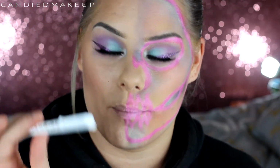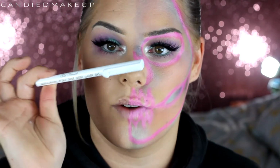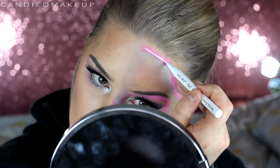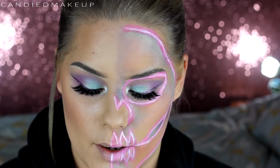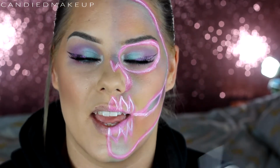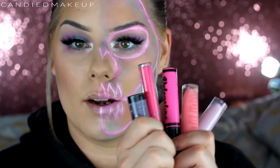Okay, and now I'm going to go back over again with another white, and I'm going to go over with my Too Faced, I think this is a sketch marker, and I'm just going to line on top of all that pink again. Letting that dry off a wee bit, I'm now going to take my Kat Von D Alchemist palette. I'm going to use the shade Pink Opal, and I'm going to dust this Pink Opal just on top of the white eyeliner again.